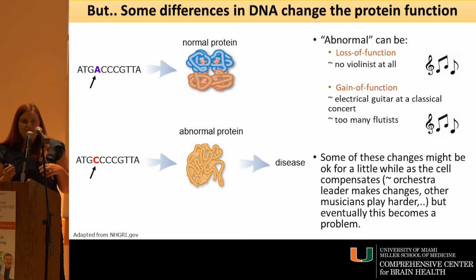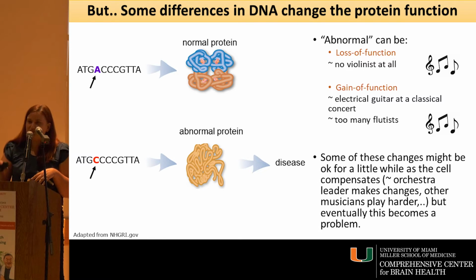And some of these changes, right, might not be that detrimental. They change things up a little bit, they mess things up a little bit, but it's not that bad. Again, in our music analogy, your conductor can sort of tell that musician, play a little bit softer so you're not overpowering as much, right? So the cell also has these compensation mechanisms to try to fix it a little bit.